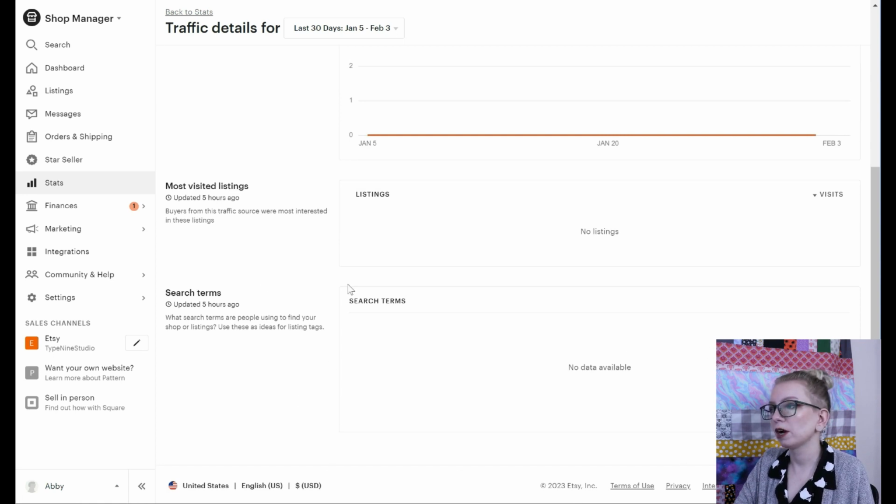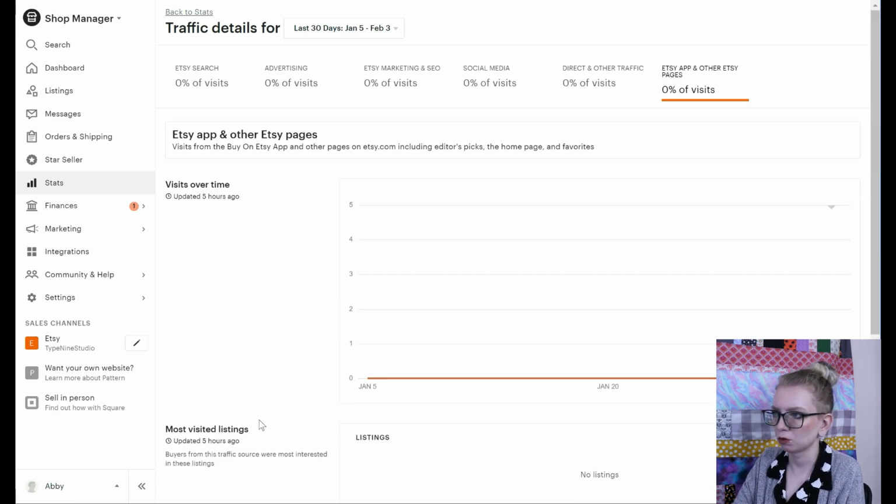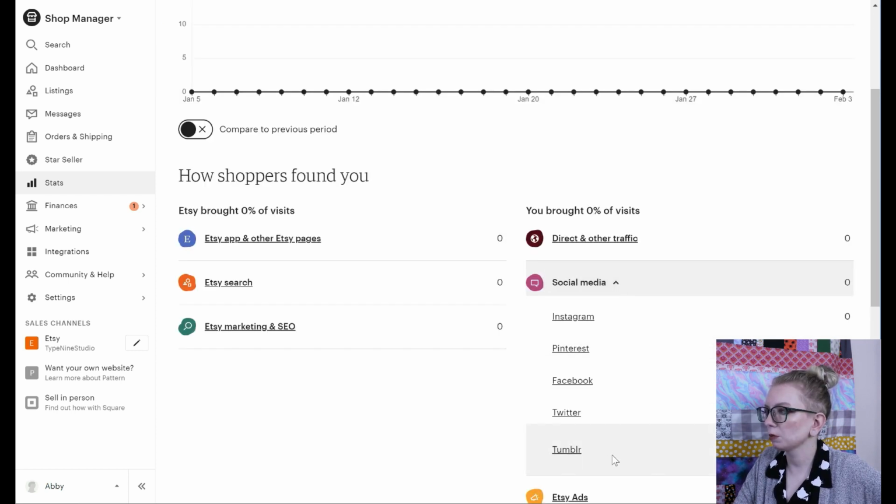After a while, you'll start seeing which terms people are using to find your shop, which is helpful. For me, at least, I have found new products to create based on these terms. If somebody searches for something that I don't have, then I can add that thing, as long as it fits and is relevant, of course. And it will even show you how many people are referred from each social media. They need to put TikTok on here. I don't know why they haven't.